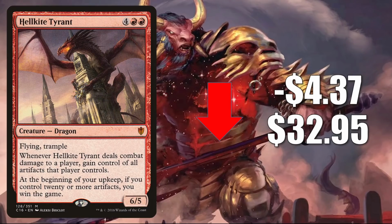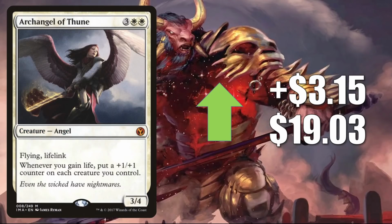First, we have Hellkite Tyrant down $4.37 to $32.95. This is the one from Commander 2016, and it is retracting after some recent spikes. This has been a great commander card. It's seeing additional play now in builds around new Kjell cards, although nothing is pushing it more than Magda, Brazen Outlaw. Now let's look at some cards going up in value.